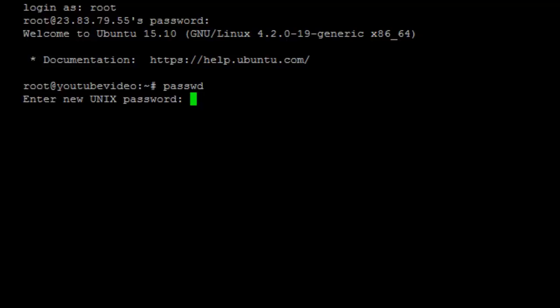Don't be freaked out when you start changing your password and it doesn't show any dotted bullets. With Linux, when you enter a password into the operating system, it doesn't echo your password. It doesn't show any bullets. You just have to trust that you're typing it correctly. And it gives you a second prompt to confirm that's what you wanted to type.